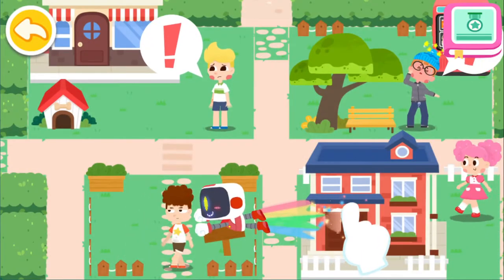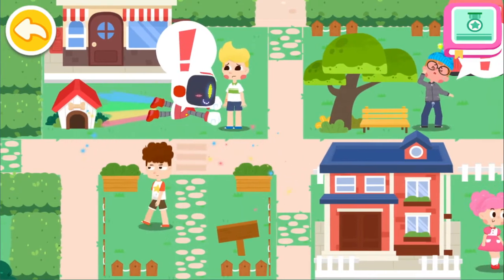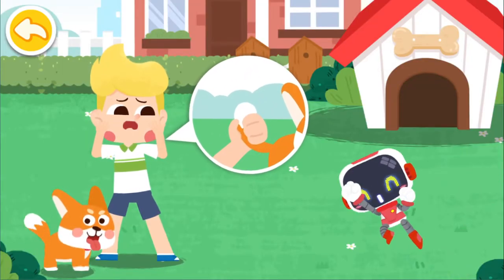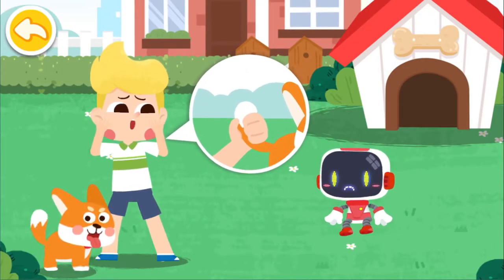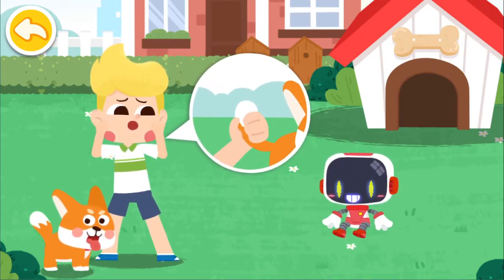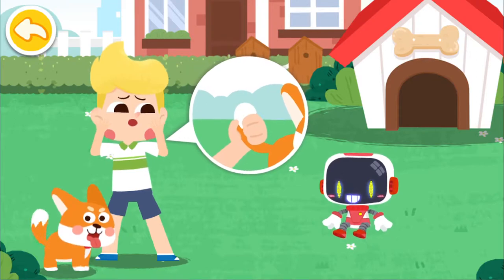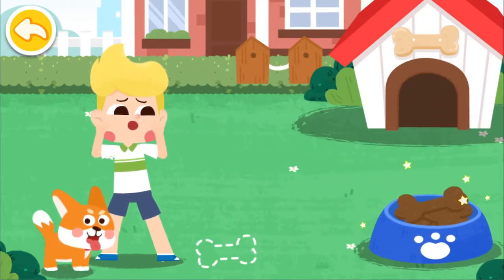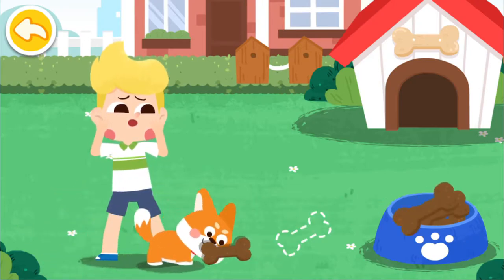Let's search for those in need of first aid. I hurt the dog when I grabbed its tail. It ran over and bit me. Animals are our friends. Please touch them gently when playing with them. Put dog food on the floor and attract the dog slowly back to the kennel.